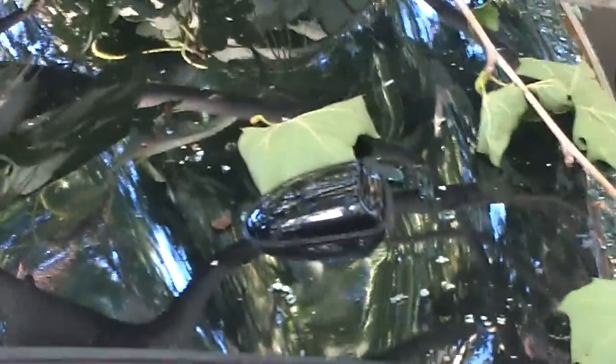So we're gonna go on the inside and see what happened in there. Look at all that glass everywhere. See, there's a dent right there. Huge dent. Right there.